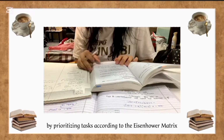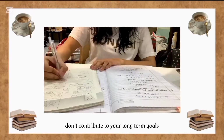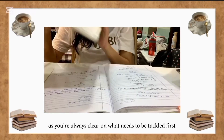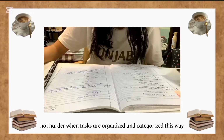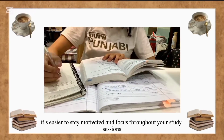By prioritizing tasks according to the Eisenhower Matrix, you prevent yourself from spending time on trivial activities that don't contribute to your long-term goals. This reduces the tendency to procrastinate, as you're always clear on what needs to be tackled first and what can wait. It ensures you're using your time effectively, helping you study smarter, not harder. When tasks are organized and categorized this way, it's easier to stay motivated and focused throughout your study sessions.